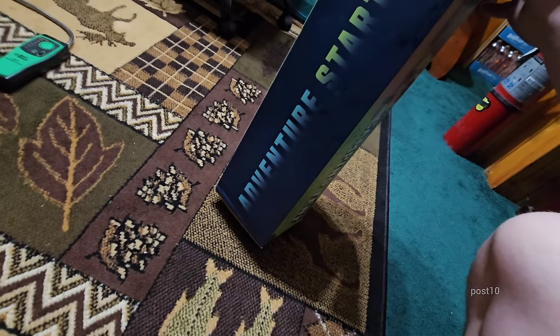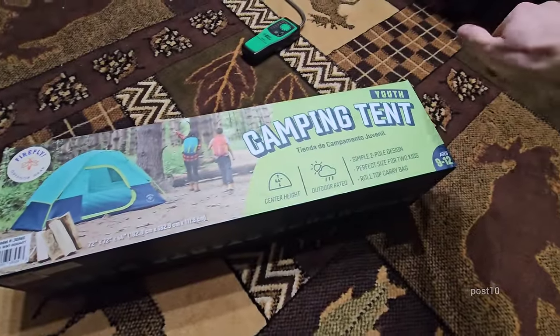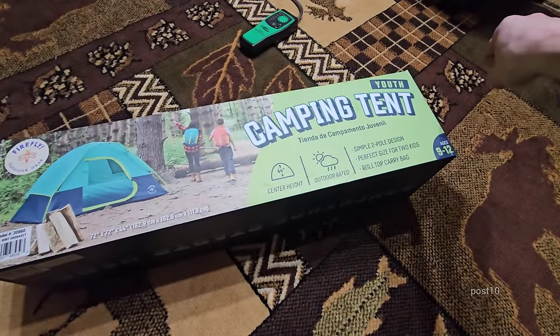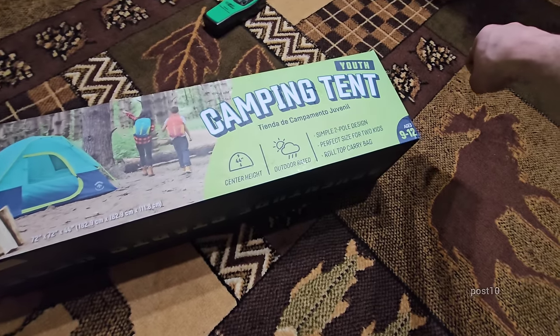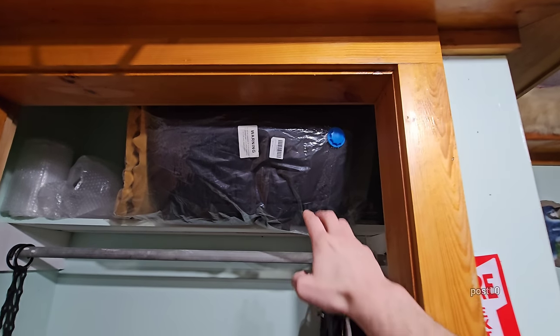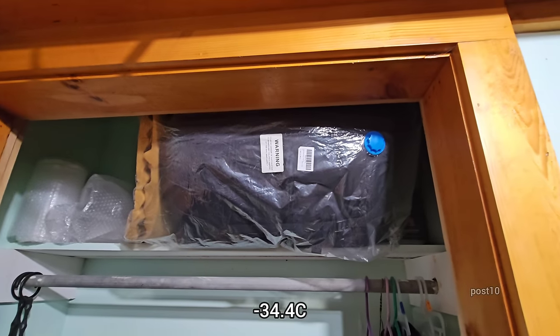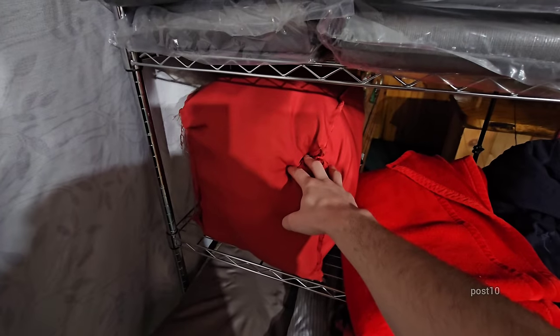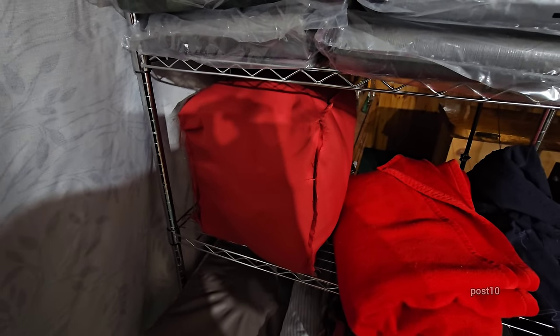Nice and small, it should be very easy to set up, and we can run a little buddy heater in there along with our sleeping bag. If I think it's cold enough, usually I don't even use sleeping bags when I'm camping because I don't think it gets cold enough to warrant that, but I do have a couple. This right here is a negative 30 sleeping bag, two-person. And this sleeping bag right here is supposed to be just to the freezing mark, not as heavy duty. But I've used that one before and it's worked pretty well.